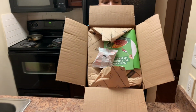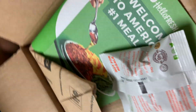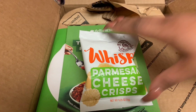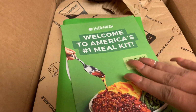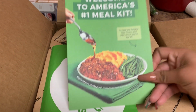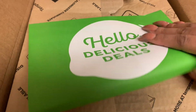Alright you guys, so it came like this. They dropped it off at my front door. This is a little container that it came in, and I have my little Parmesan cheese crisp because of something I ordered. I don't know what anymore. Anyway, this is my Welcome to America meal kit. And my Hello Delicious deals.